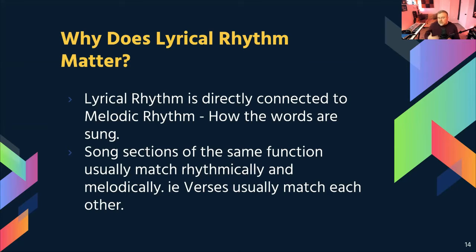I'm guilty of it. But what we're trying to do is teach you a way to get out of that pattern. Also, song sections that have the same function, which means your verses have a function, your choruses have a function, bridges have a function, all those things, usually match rhythmically and melodically. There's a little bit of variation between verses, but most of the time your verses should match pretty closely because it helps your listener remember your song, and it brings the sense of tension and release. You're building tension in the verse, you're releasing some of that in the chorus, and then you're coming back to that tension that's familiar to them that they sensed in the first verse.